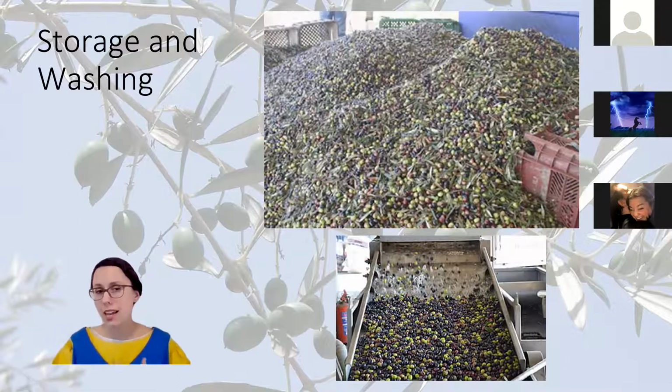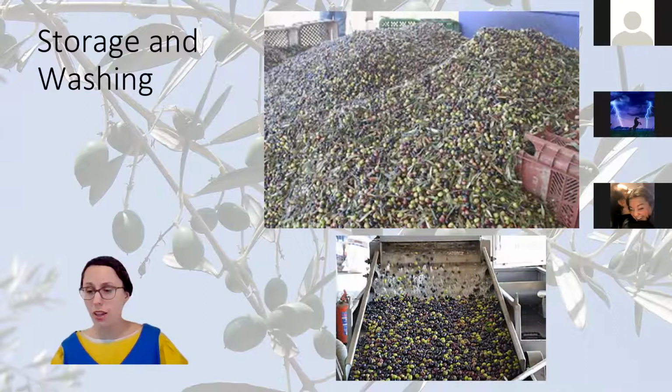And if we think back to those defects that we talked about, we have 3 types of defects that will form at the point where we are storing our olives. And those are going to be fusty, which is bacterial growth, musty, which is mold growth, and winey vinegary, which is yeast growth. So we really want to move as quickly as we can to prevent those things from happening, because once they start, they've started.